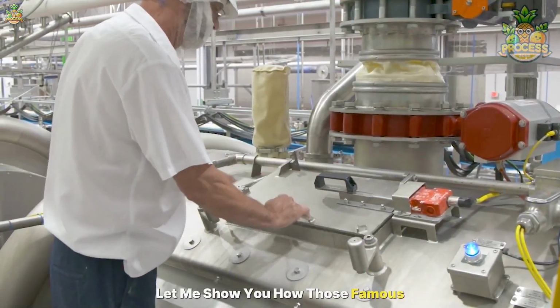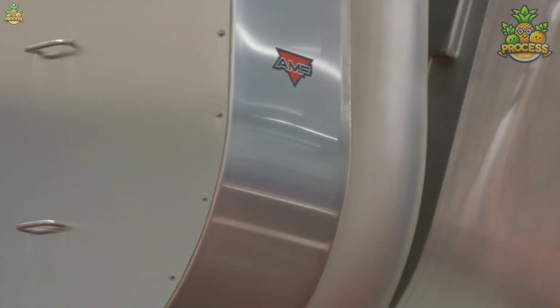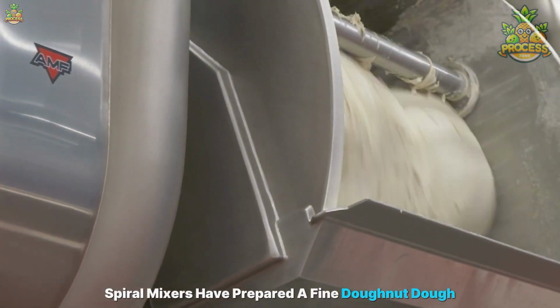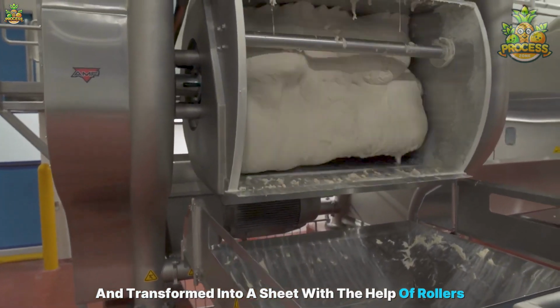Let me show you how those famous fancy donuts at shops are prepared in bulk. Once the large spiral mixers have prepared a fine donut dough, it's laid on conveyor belts and transformed into a sheet with the help of rollers.